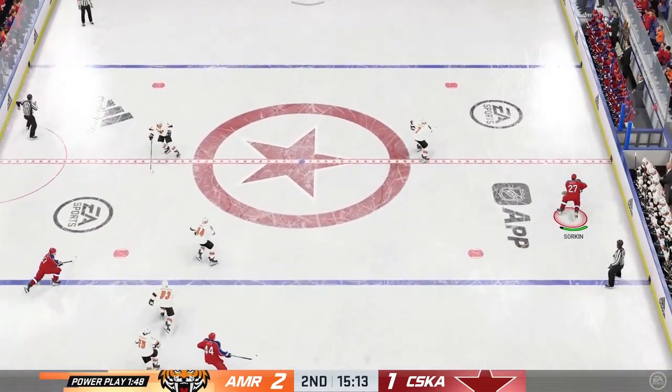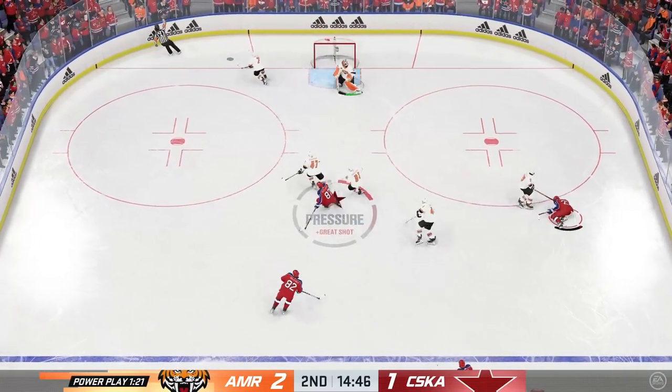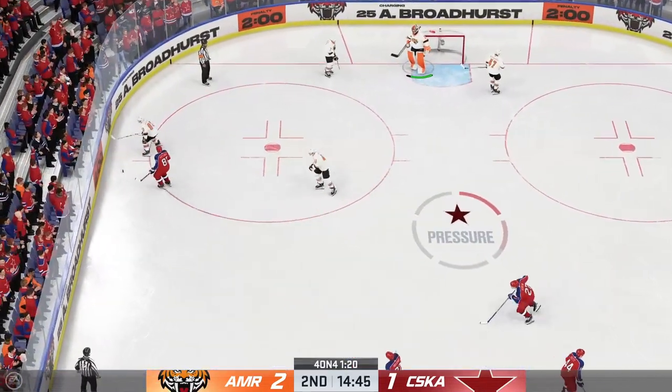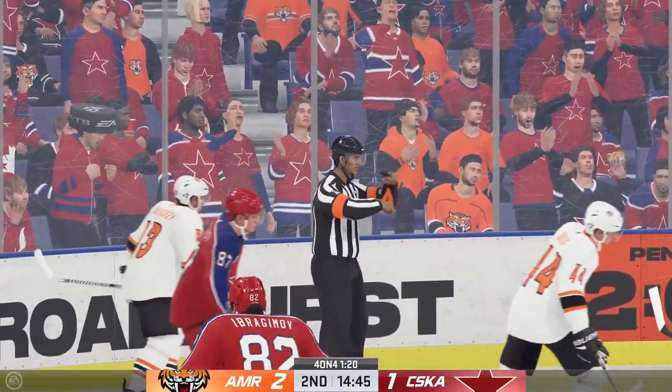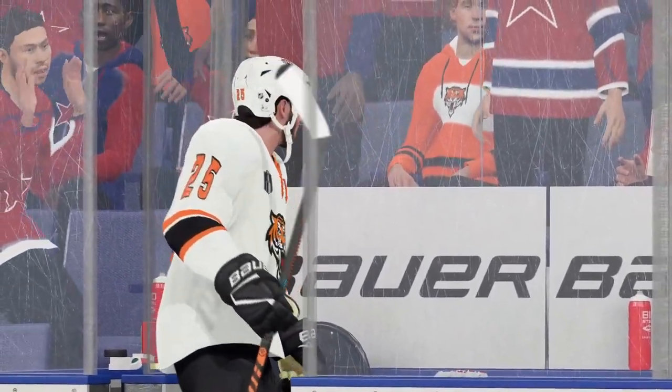Tries to feed it across. Into the offensive zone down the right wing. Oh, what a stop. Penalty coming up here. Broadhurst getting called for 2 minutes here by the officials.